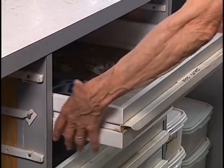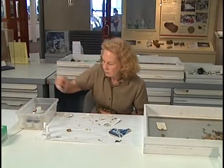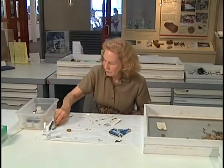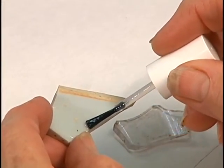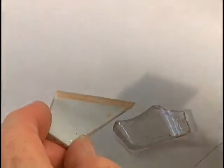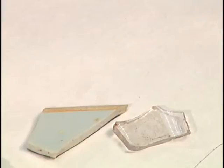Artifacts will be dry enough to mark about 24 hours after they are washed. Lay the butcher paper out on a table and place the tray of artifacts on it. Using the brush from the bottle, apply a very small strip of acryloid B72 to the artifact at the spot you want to mark. This creates a protective base coat between the artifact and the marking ink.